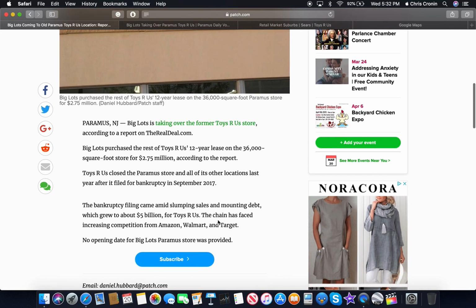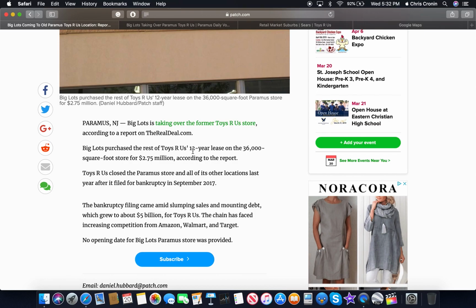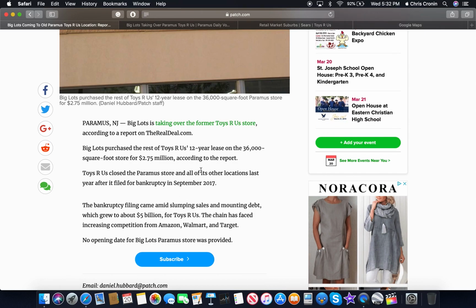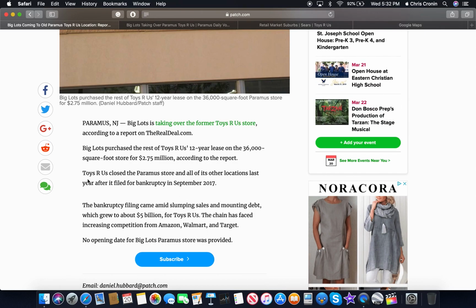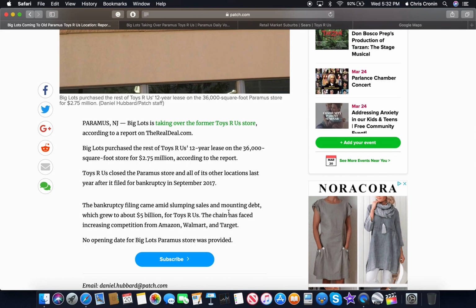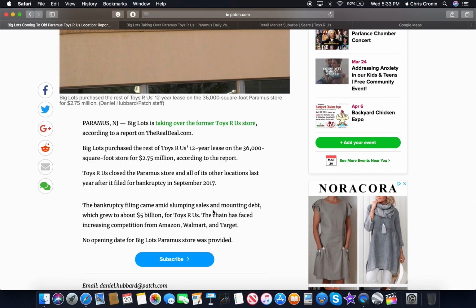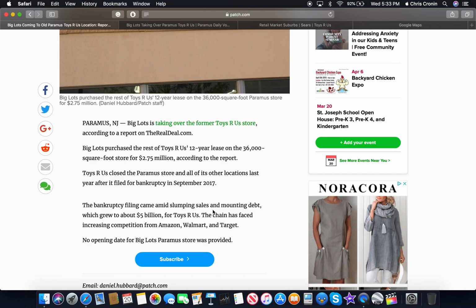And then this goes into Toys R Us's bankruptcy and the lease and stuff, so I'm not going to get into that. This right here just says Toys R Us closed the Paramus store and all of its other locations last year after it filed for bankruptcy back in September of 2017. The debt and stuff, and no opening date for Big Lots was provided. So this will be very interesting.